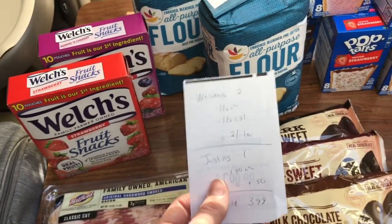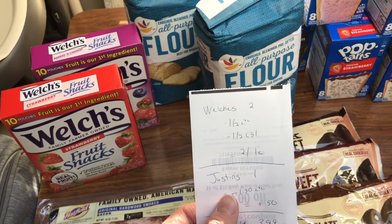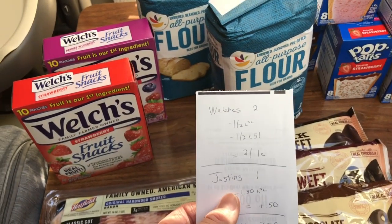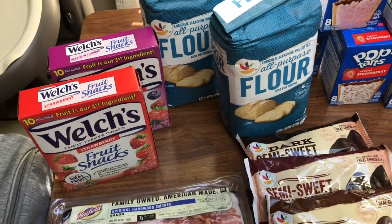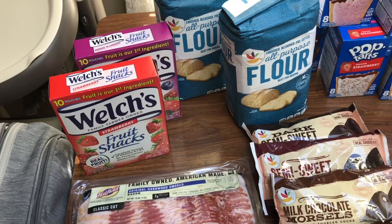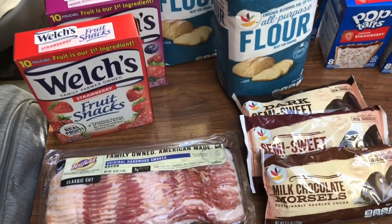Welch's fruit snacks. My kids love these. They are $2 a piece. There's $1 off 2 digital. I got back $1 off of 2 from Checkout 51, making them $2 for 2, or $1 a piece. Not the cheapest deal that we see on fruit snacks, but something I always like to have stocked up on.